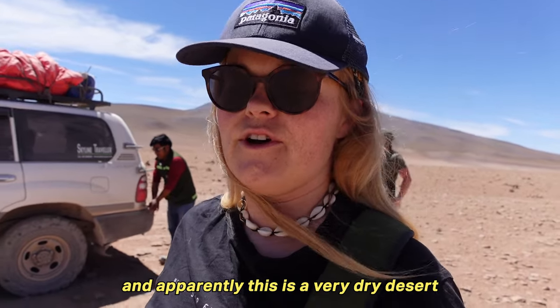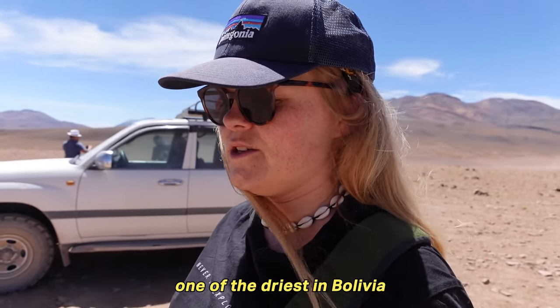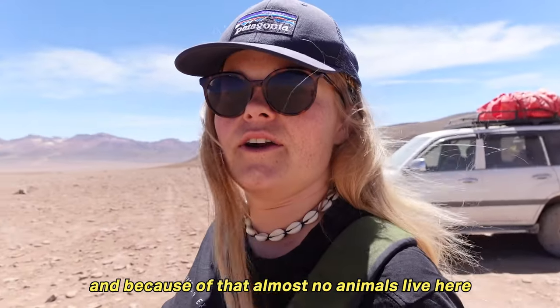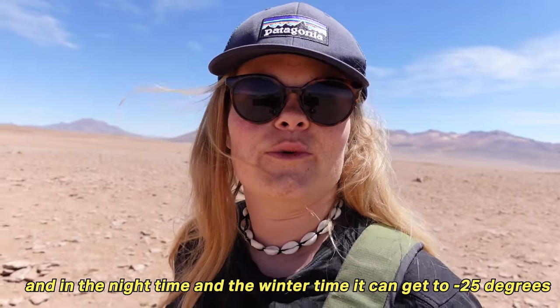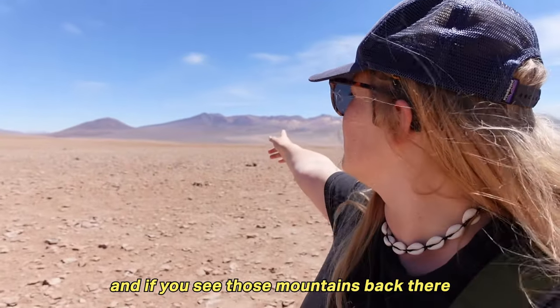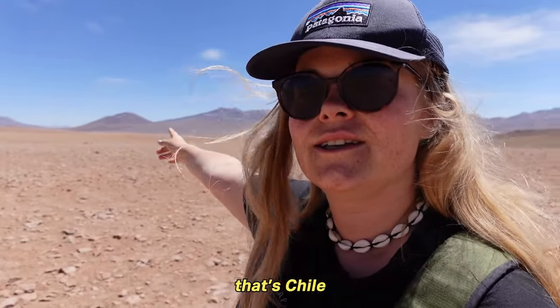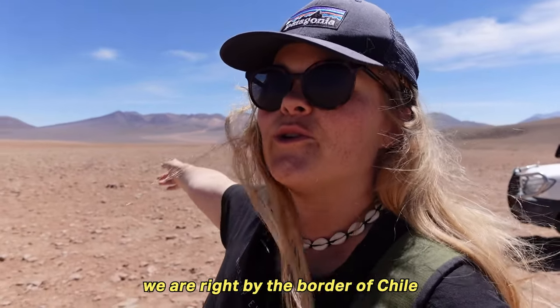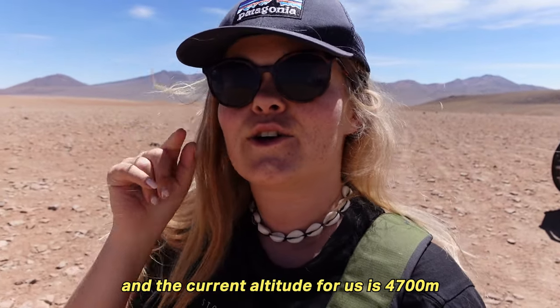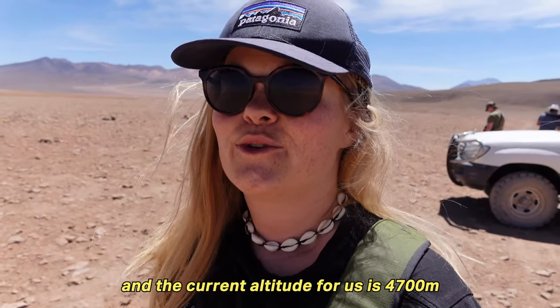We have now stopped by a desert. Apparently this is a very dry desert, one of the driest in Bolivia. Because of that, animals live here, and in the nighttime and wintertime it can get to minus 25 degrees. And if you see those mountains back there, that's Chile. We are right by the border of Chile. And the current altitude for us is 4,700 meters.